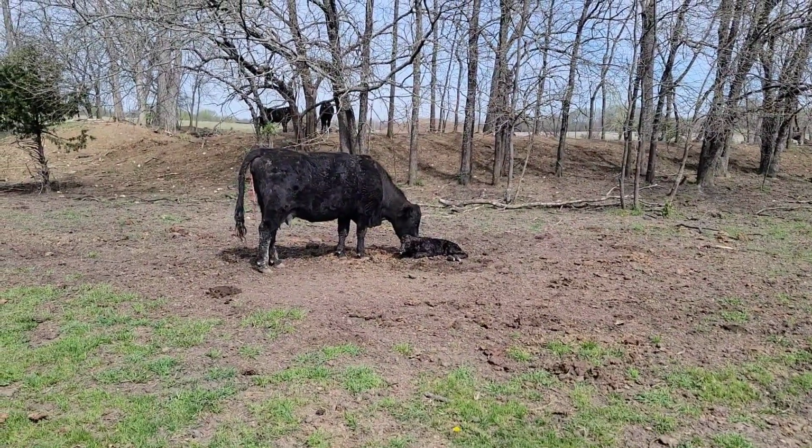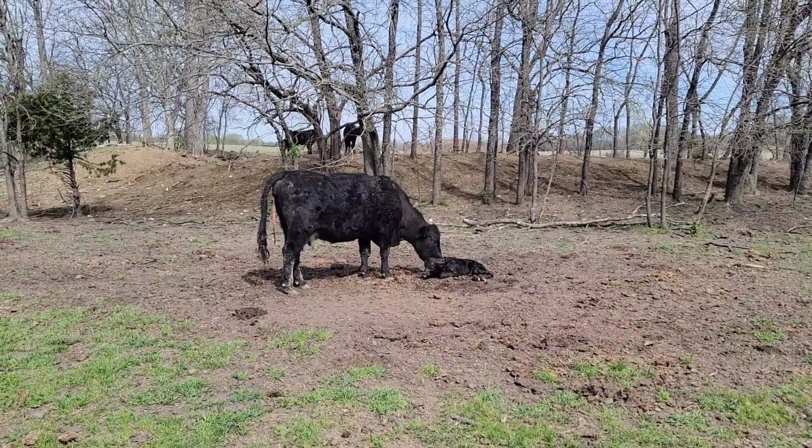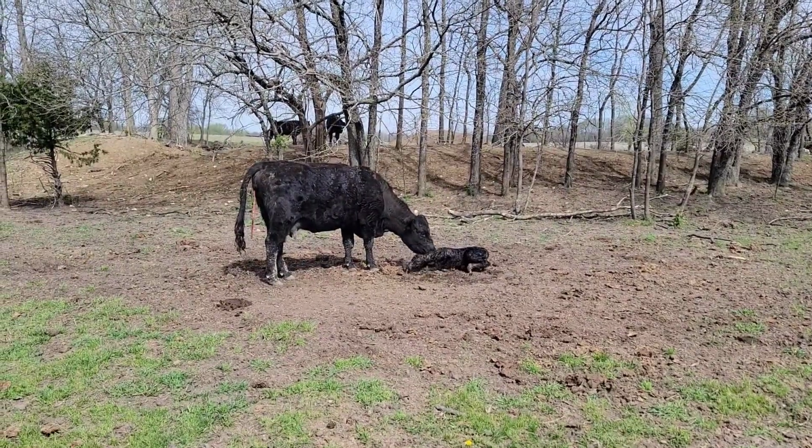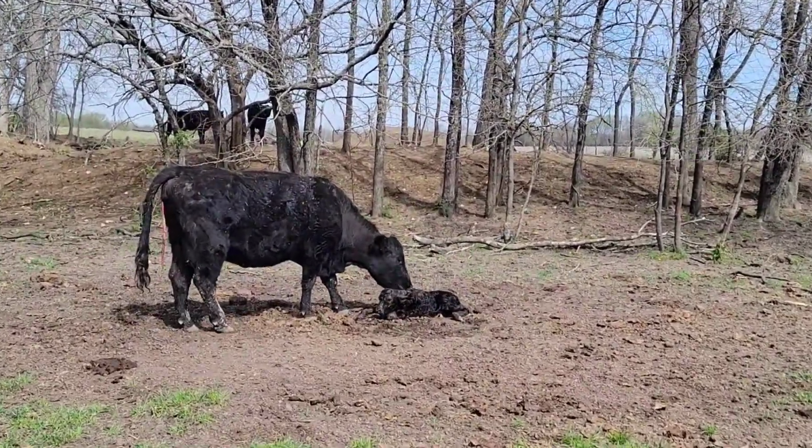Mama cow just had a brand new baby calf. Hasn't stood up yet.